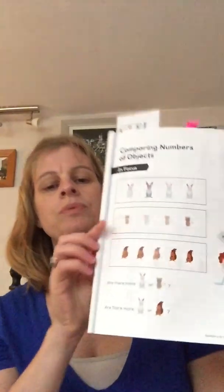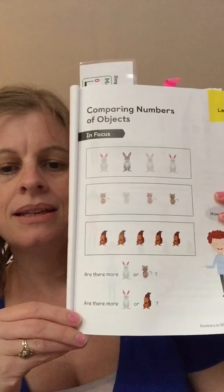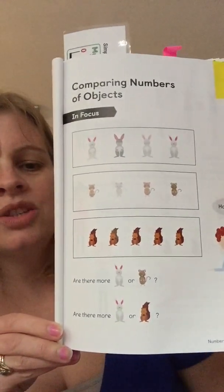Okay, great. So you should have all had a really good go at doing that, finding one more. Now, today, reception children, we're going to think about comparing groups of objects and using the correct mathematical language to compare two groups of objects, or even more groups of objects. Here, have a look here. I've got rabbits. Are they cats? Or are they mice? Mice, I think. Rabbits, mice, and squirrels.